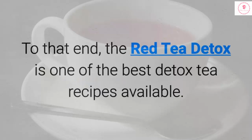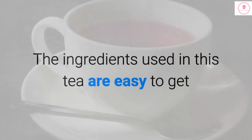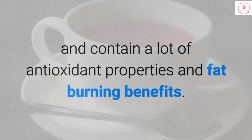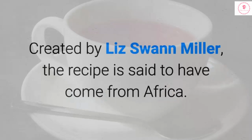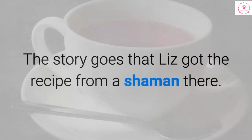To that end, the Red Tea Detox is one of the best detox tea recipes available. It's a bestseller and has sold thousands of copies. The ingredients used in this tea are easy to get and contain a lot of antioxidant properties and fat-burning benefits. Created by Liz Swann Miller, the recipe is said to have come from Africa. The story goes that Liz got the recipe from a shaman there.